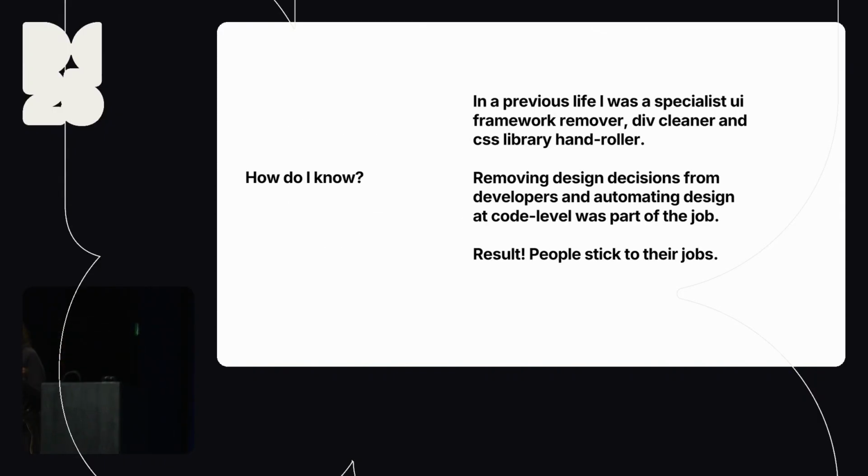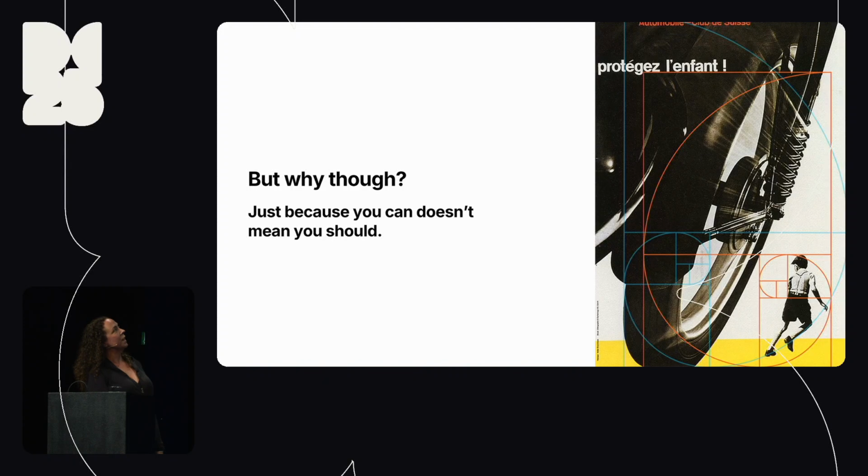So in a previous life, I used to work in enterprise software, and my job was to clean up divs, basically. I removed a lot of Bootstrap, and I put in semantic HTML and hand-rolled CSS. What that did was take all the design choices away from the developers so that they didn't have that cognitive overload, also so they didn't mess it up, basically. And the result: people stick to their jobs, designers do design, developers do the development.